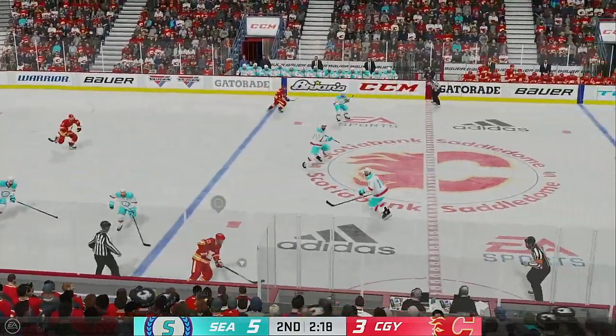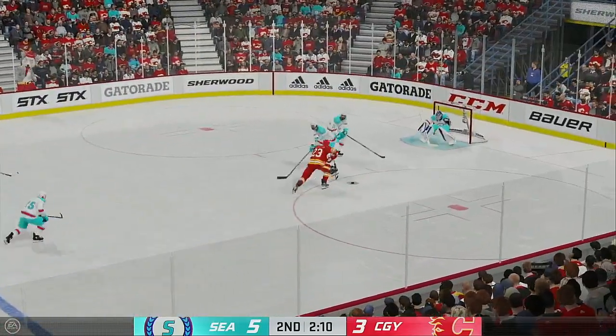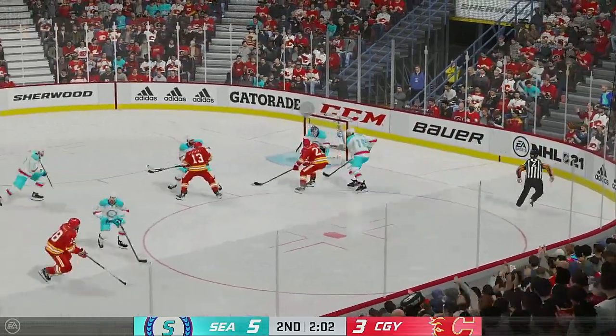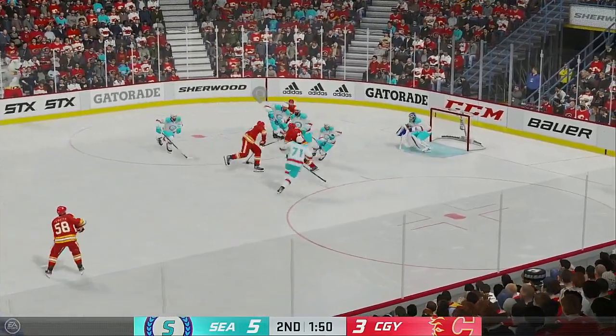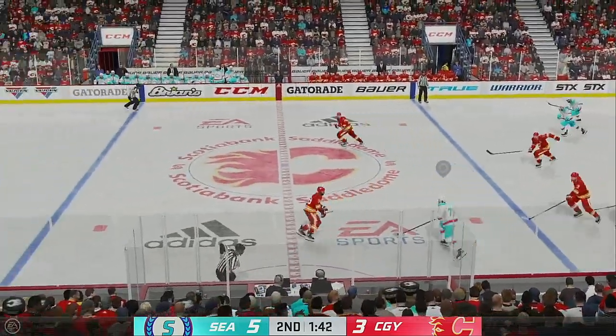Calgary's got the puck in their own end. Through the neutral zone now, picking up steam. The Flames gain possession along the wall. Oh, denies him with the save! I think he got the blocker on it! And now it's grabbed by Monahan. Lays out to get in front of that one.